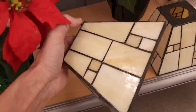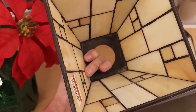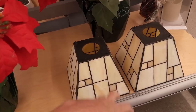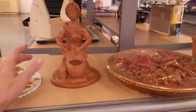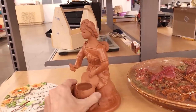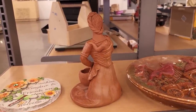See some pretty little lampshades down here. They call this Tiffany style. These are nice. They're actually half price, but I feel like they're missing some of the hardware. I feel like there would have been a frame that makes it sit on the lamp. Because I don't really have time to figure that out, I'll leave those for somebody else and take a look at the terracotta little sculpture here. Oh my goodness. Do you think she knows?